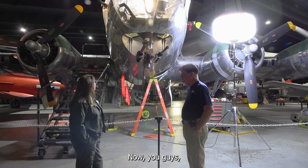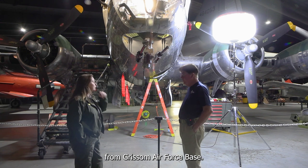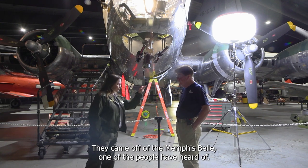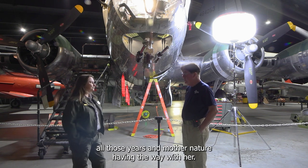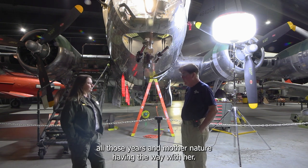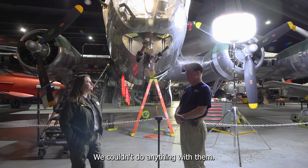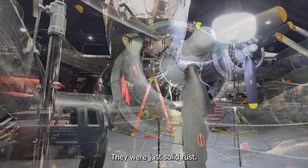Now, you said you got this from Wright Patt Air Force Base? From Grissom Air Force Base. And you were talking earlier about the engines they came off of. The Memphis Belle. Most people have heard of, right? So this thing sitting in the field all those years, and Mother Nature having her way with her. The engines that were on this airplane were unrecoverable. We couldn't do anything with them. We couldn't even break into them. They were just solid rust.